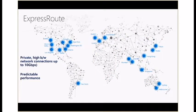There's also ExpressRoute. In the education space, we can actually peer with your I2 connections. The nice thing is you can have up to 10 gig connectivity into the cloud. So today, if you're doing that between different campuses or between different locations or regions, know that you can have that type of peering. And Microsoft actually has a peering point in Chicago. You can work with your ISP of choice to ensure that gets lit up.